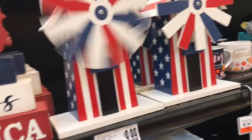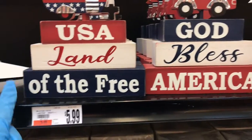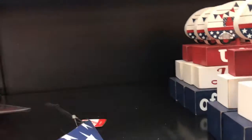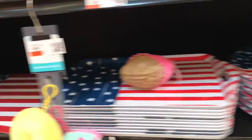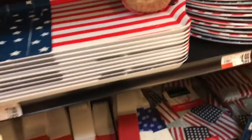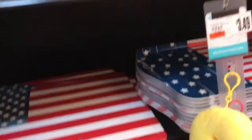You have this for $9.99. You have God Bless America and USA Land of the Free, $5.99 for those. There's a star, guys. Isn't that pretty? Then you have your napkins and your paper plates and all the accessories that go with 4th of July. And here your serving platters, guys. So this is $4.99. The serving tray is $7.99, and the mats are $2.49. Then you have the window clings up here, and those are $2.99.